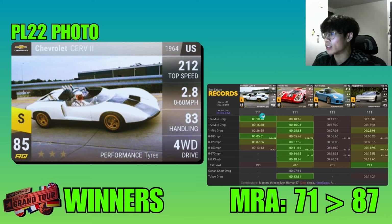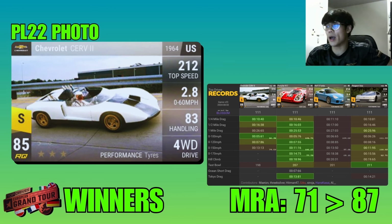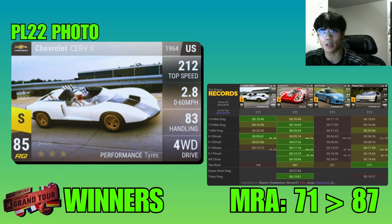I mean, look at this. It's able to actually take the quarter mile away from the Porsche 917, as well as the 0 to 100, which is very impressive. Also, it's able to beat some other four-wheel drive counterparts like the Peugeot Oxia and the Roof R Turbo, both cars of which are more expensive to use in terms of RQ. But as long as you put the Chevy on the drags, it knows where it wants to excel. So I think that this is a great little buff for this car. It'll be a great car to unpack.